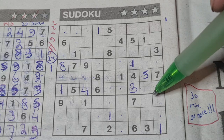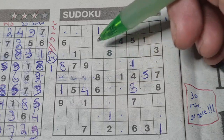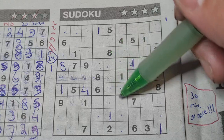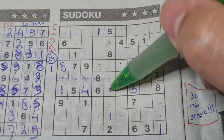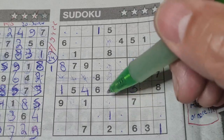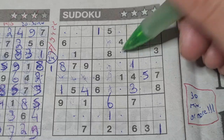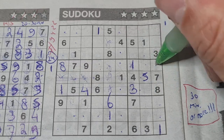Yeah, I'm thinking. In the middle column, we need a 6. Here can be 6. We have a 6 in the second row, no 6 there. These 3 boxes can be 6. We have a 6 in this big square, so no 6 in these 3 boxes. So 1 box left for the 6 in the middle column. Should be there.